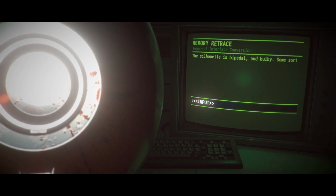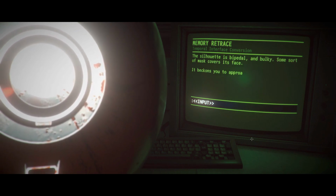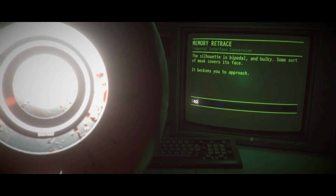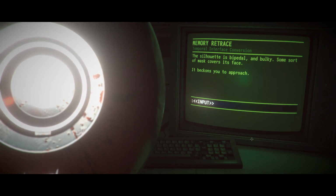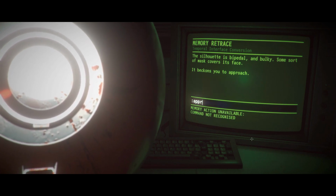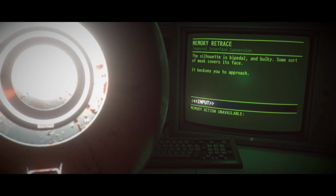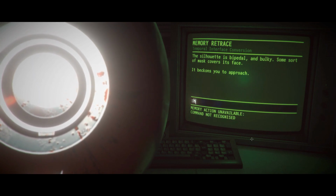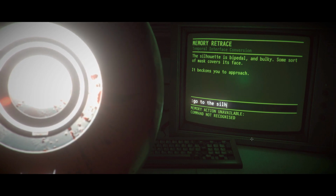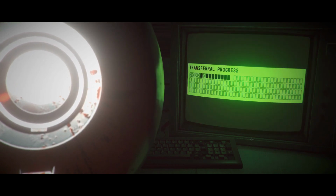The silhouette is bipedal and bulky. Some sort of mask covers its face. It beckons you to approach. Okay, let's approach. Alright, go to the silhouette.